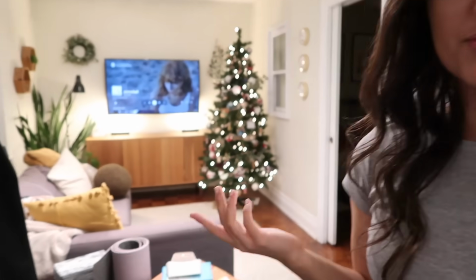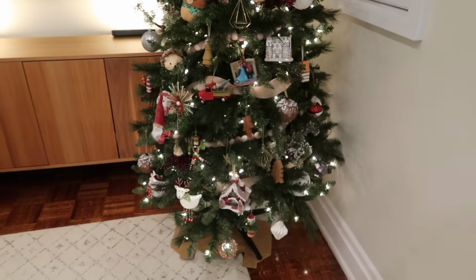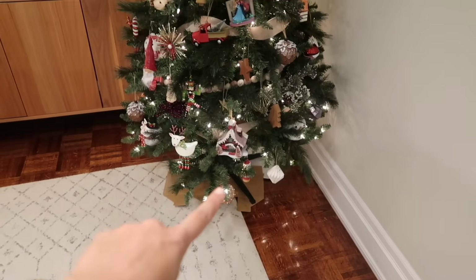Welcome to the Decorate With Me for 2023. I finished decorating the tree. This is the final result, in case you were wondering. Let's take a nice good look. Ignore the cardboard on the floor.